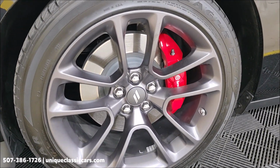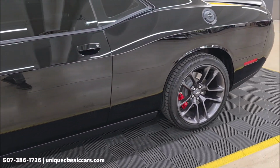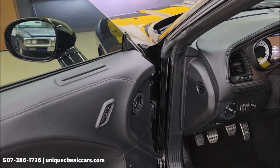The big Brembo brakes, red calipers, and that is front and rear, as you can see. Let's take a little closer look at this interior. And it's as clean as you would expect, of course.